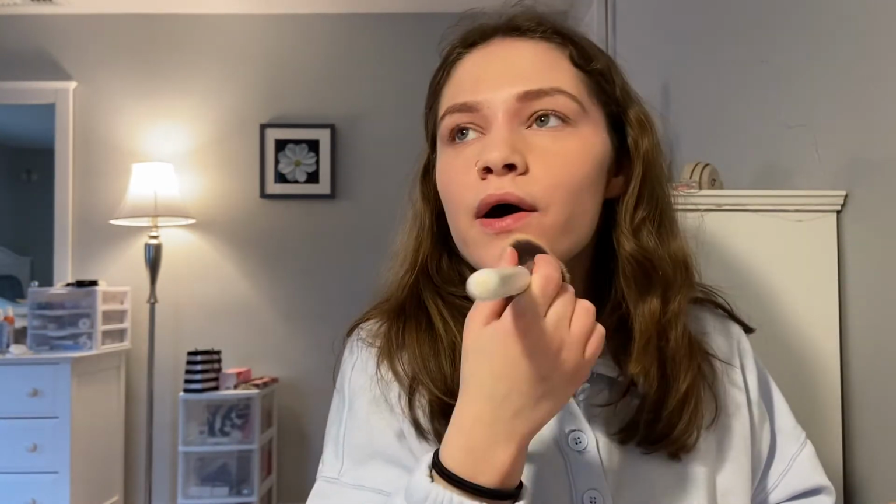It's pretty light to medium coverage. I think the biggest visible change that I notice is the texture of my skin. It definitely makes my skin look a little bit more smooth, a little bit more evened out, and just again that kind of satin matte, soft matte but still skin-like texture, which I really like. And it really doesn't look like I have any makeup on the skin. It really doesn't have a powdery texture at all. So I am really enjoying this.